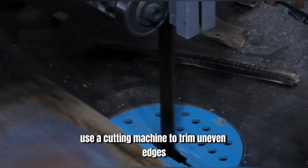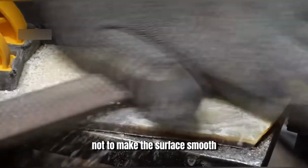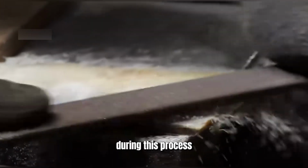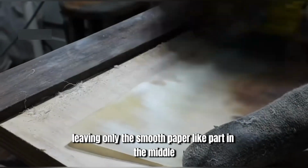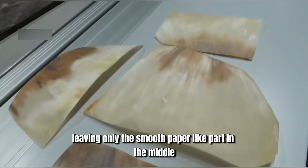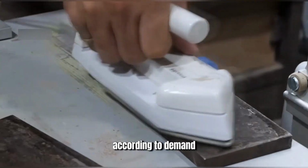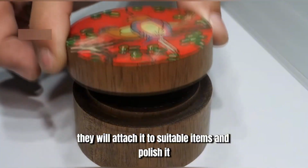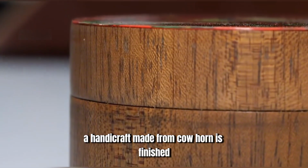Workers first use a cutting machine to trim uneven edges and then sand the horn. The purpose of sanding is not to make the surface smooth, but to make the horn thinner and thinner. During this process, any cracked areas on the surface will be completely sanded away, leaving only the smooth, paper-like part in the middle. Workers will paint on this surface and then cut it into different sizes according to demand and flatten it again. Finally, they will attach it to suitable items and polish it. After completing all these steps, a handicraft made from cow horn is finished.